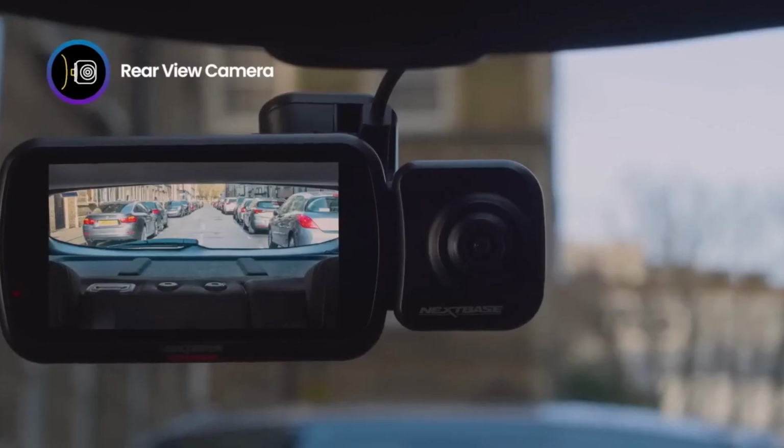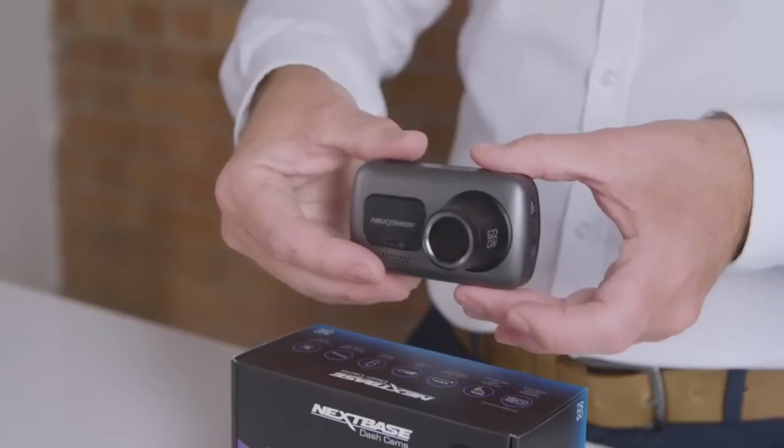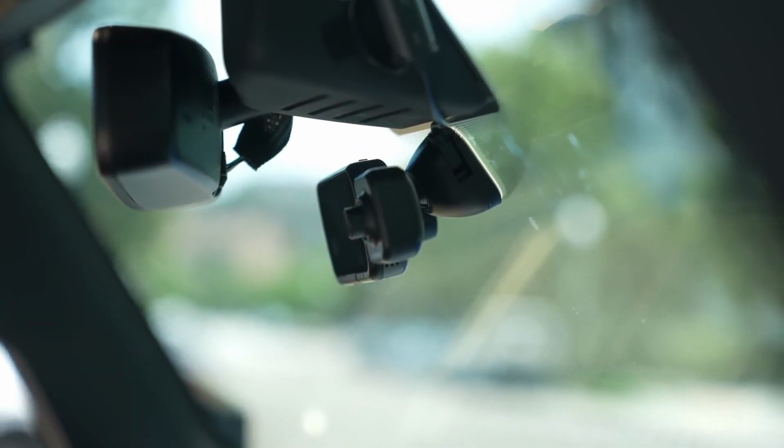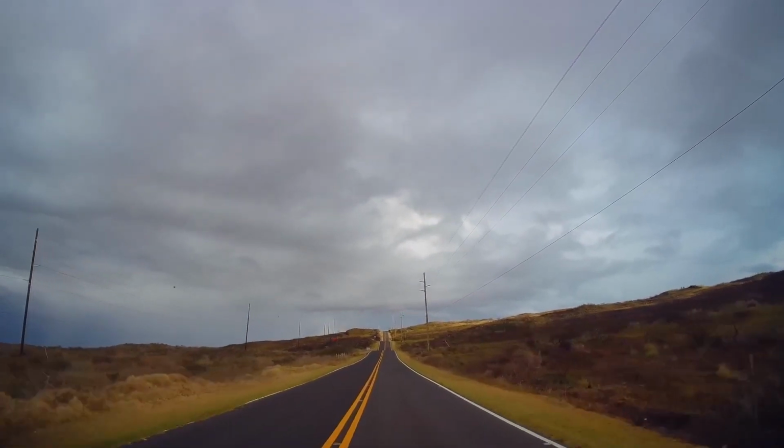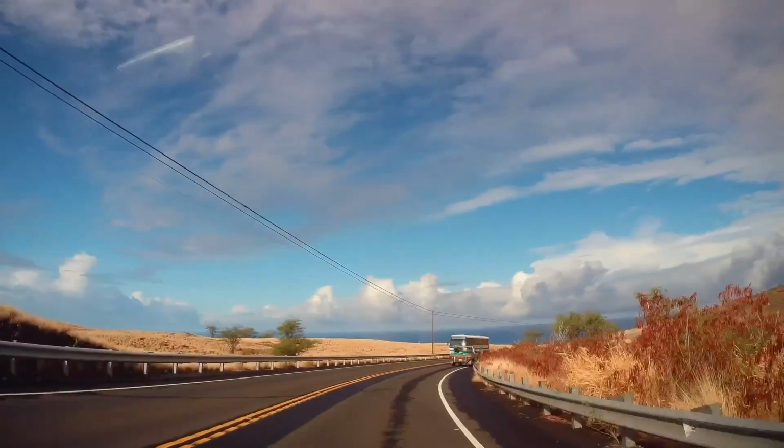The 622GB records in top-of-the-range 4K quality. This means that you can capture every detail of your journey in stunning clarity. Whether you're driving through the countryside or the city, you'll be able to see everything in crystal clear detail.